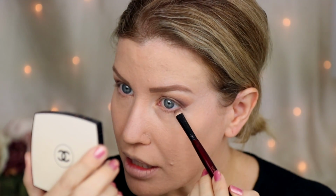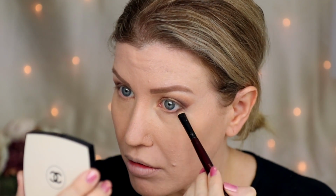And for the bottom lash line, I'm going into the dark brown, and I am using the Sonia G Smudger 2. And I'm just lightly applying that along my lower lashes, along my lower lash lines, I should say, and connecting it with that outer corner. Keeping that angle up. Concentrating the most pigment on the outer portion, outer third, or outer half actually. And then whatever's left on the brush, that's what I'm taking in to the inner corners.